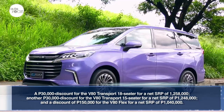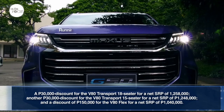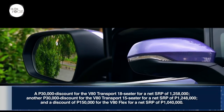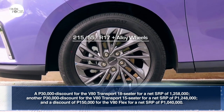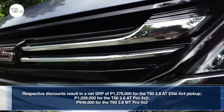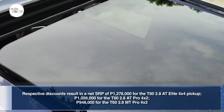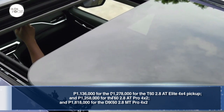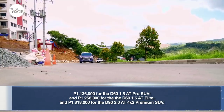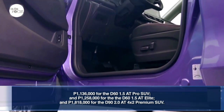discount for the V80 Transport 18-seater for a net SRP of 1,258,000 pesos, another 30,000 peso discount for the V80 Transport 15-seater for a net SRP of 1,248,000 pesos, and a discount of 150,000 pesos for the V80 Flex for a net SRP of 1,040,000 pesos. Respective discounts result in a net SRP of 1,278,000 pesos for the T60 2.8 AT Elite 4x4 pickup, 1,028,000 pesos for the T60 2.8 AT Pro 4x2, 948,000 pesos for the T60 2.8 MT Pro 4x2, 1,136,000 pesos for the D60 1.5 AT Pro SCV, and 1,258,000 for the D60 1.5 AT Elite, and 1,818,000 for the D90 2.0 AT 4x2 Premium SCV.